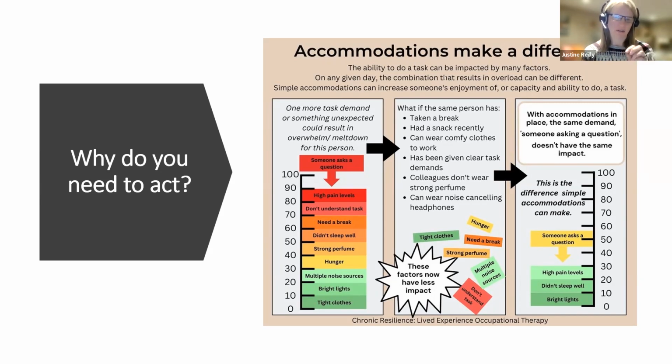Tight clothes, if you look at that first column, it gives you a picture: tight clothes are really difficult for a lot of people. Then you've got bright lights, strip lights, that they just can't cope with. Then lots of different noises, coming from lots of different places. Somebody's not had something to eat that day, there are smells coming in, they didn't sleep very well, they need a break, they haven't had a break for a long time, people have been talking at them, or they've been getting to your venue, and they don't understand what the task is that they're being asked to do, because they've got all of those things behind.